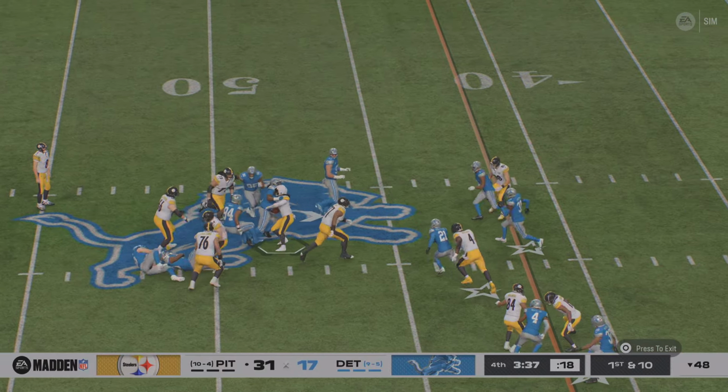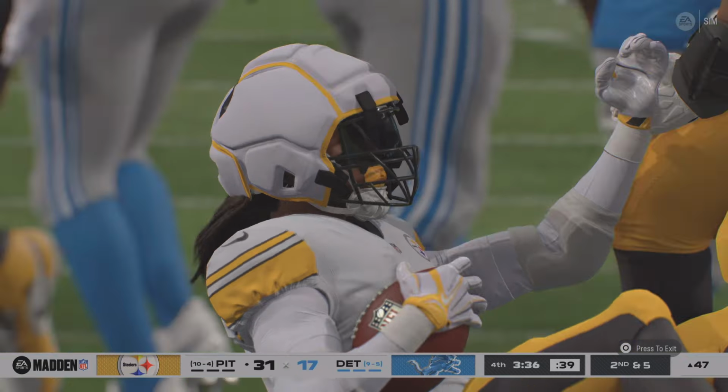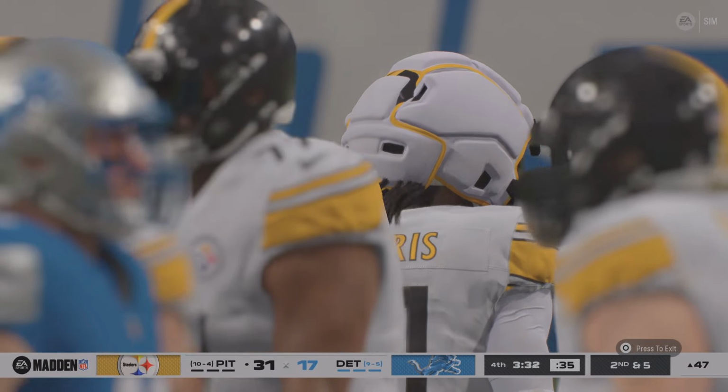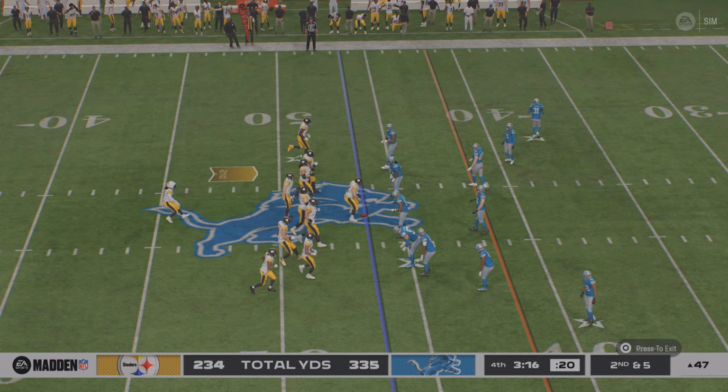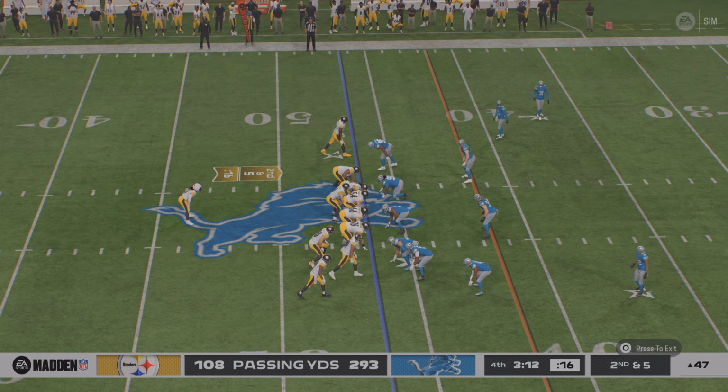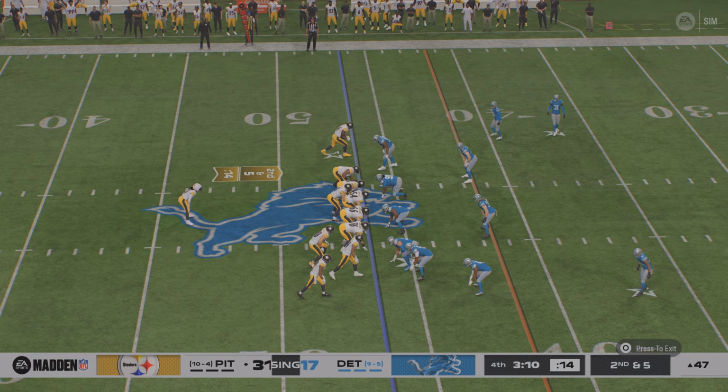Running it now out of the gun, and he drives this across midfield and down into enemy territory. Halfway there on first down. That brings up 2nd and 5 at the Lions' 47-yard line.